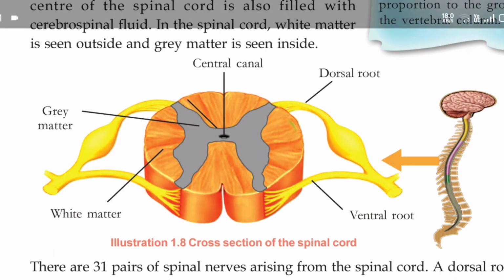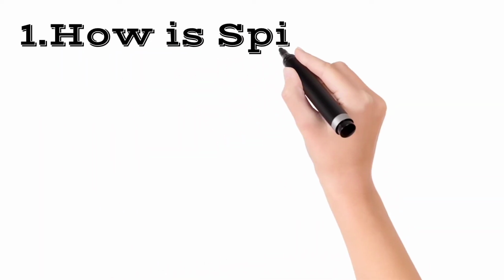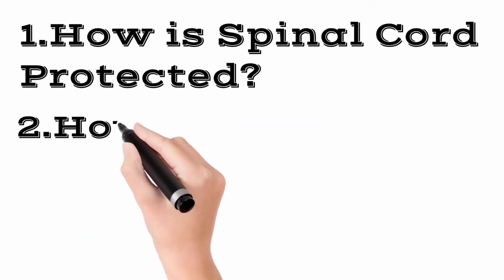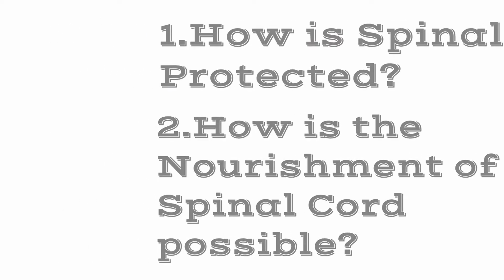Nutrients and oxygen. Okay. Now to your notebook, I will give you two questions. How is spinal cord protected? Second question, how is the nourishment of spinal cord possible?